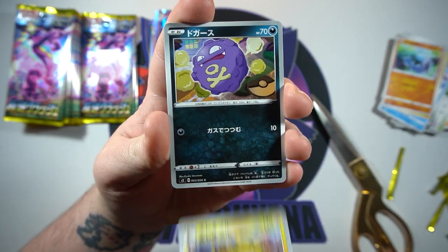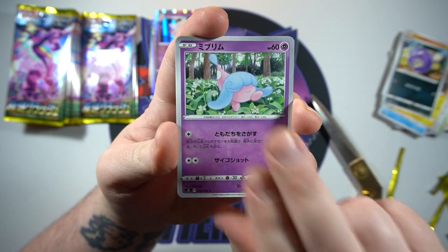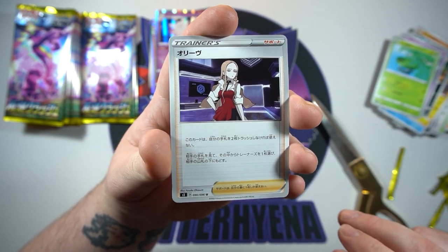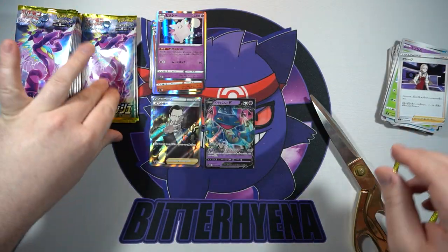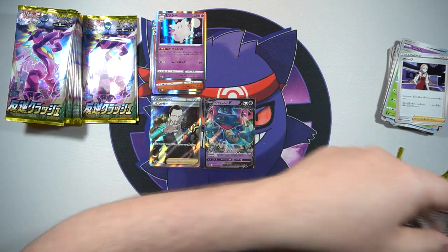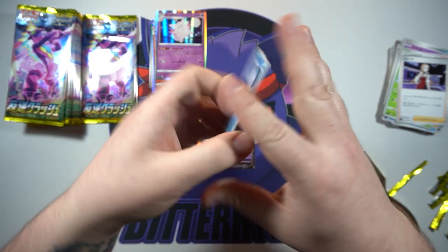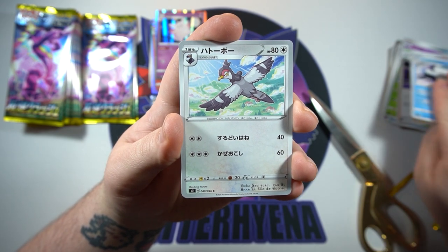We got Electivire. Love that freaking cool art. One of my favorite cards from this set. We got a Lotad, and then we got, what is it, Allister, I think. I think the only other full art trainer from the set. All right. Pack onto the floor. One to the front. We've got Galarian Darmanitan.